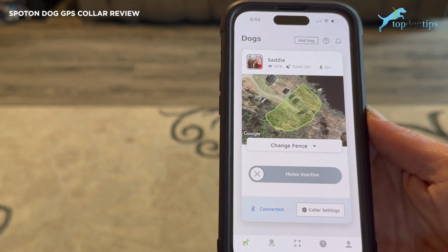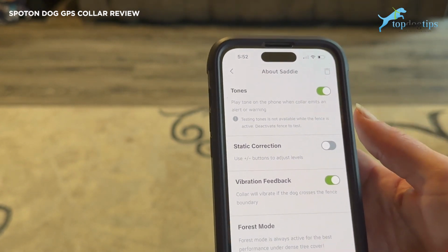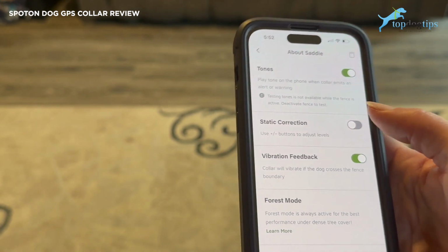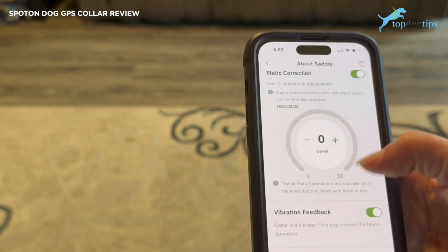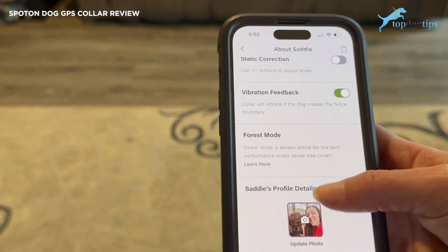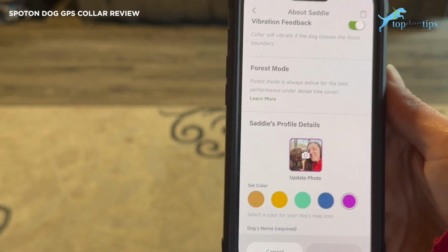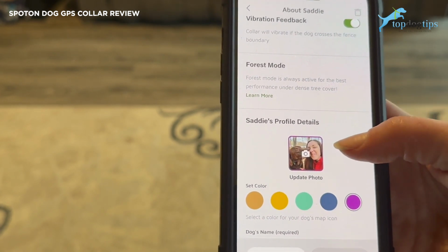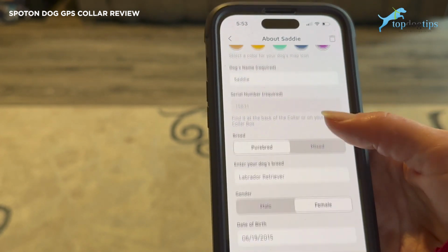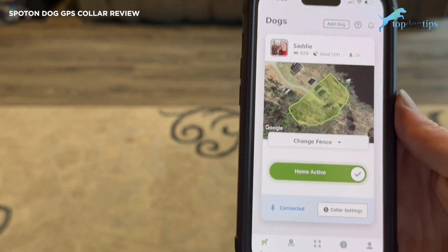I can deactivate it with just one click and activate it with just one click. There's also a button here for collar settings. So you can turn the tones on and off. This is where you're going to change your static correction. So as I said, you have 30 different levels of static correction. So you can turn that on and then you can adjust the levels from 0 to 30. The vibration, if you want it to vibrate when your dog crosses the fence line. And then that forest mode, you can learn a little bit more about that. But basically, if there's a lot of dense tree cover, it still connects to GPS great. This is my profile picture of me and Sadie, and you can change your colors, dog's name, information about your pet. So there's a ton of stuff that you can do, but in a really simple, compact way.